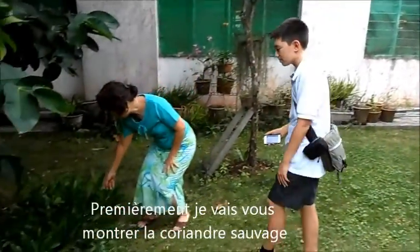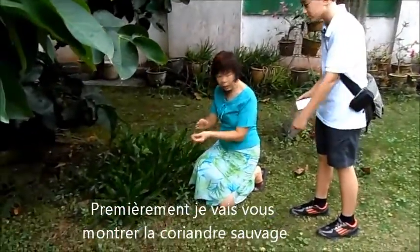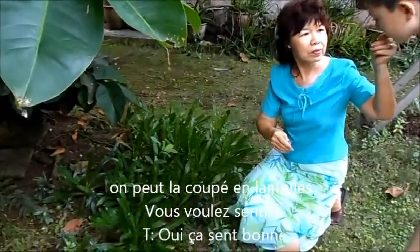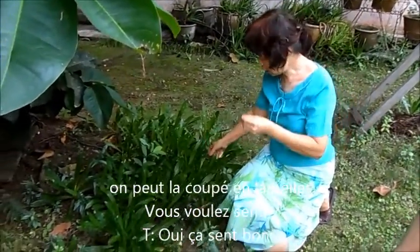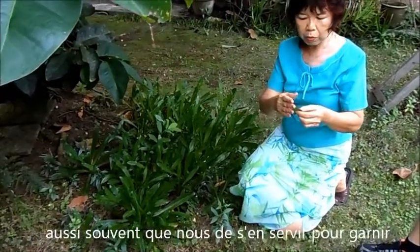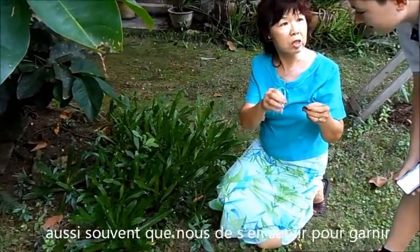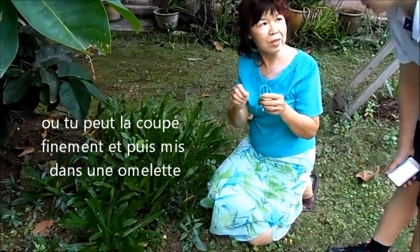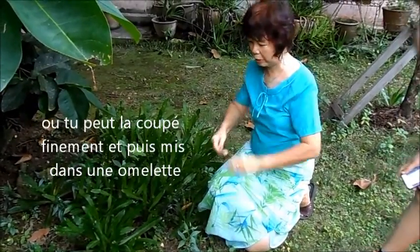This is the wild coriander. You can cut it up in strips. Just smell it and see. You like it? Yeah, it's very refreshing. So usually we will make use of it for garnishing, or we can just cut it up in small strips and make omelette with it.